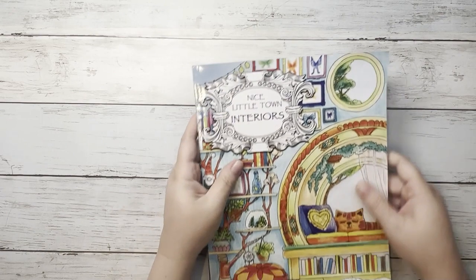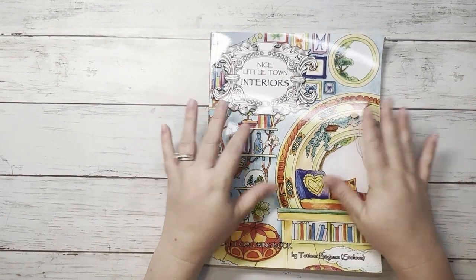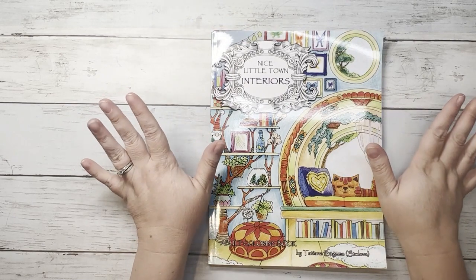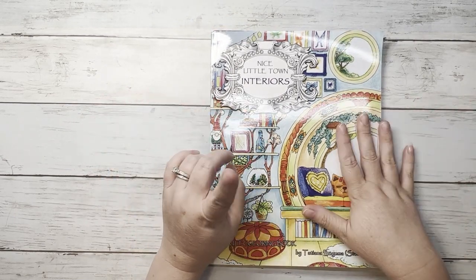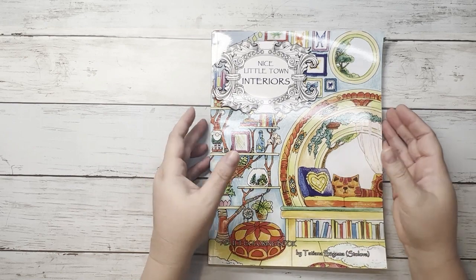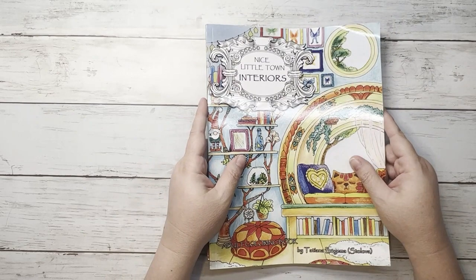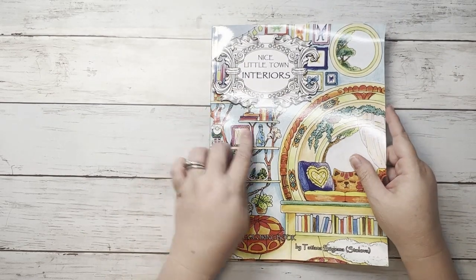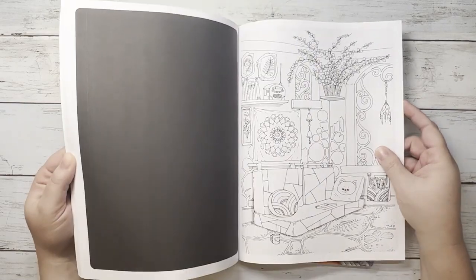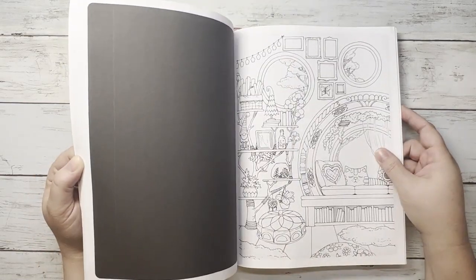So I completed my Nice Little Town series. So now I have all the ones that I want. I do not have numbers 1 through 3. They do not have the mice in them, so I really didn't want them. But I have 4 through 13, and now I have Interiors, which I was looking through the other day. There are no mice in this one either, but it's still really cute.